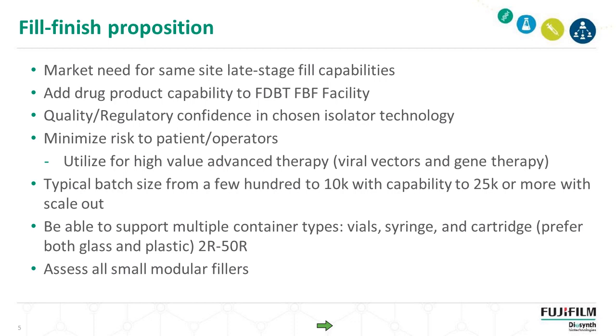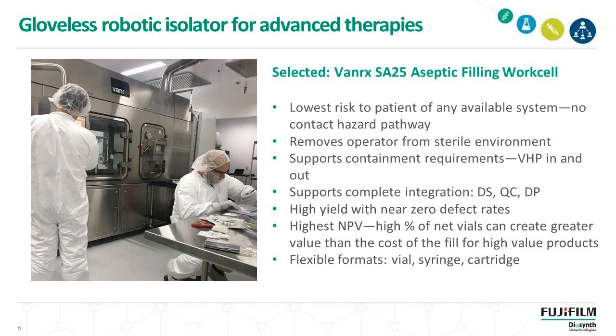And we wanted the flexibility for vials, syringes, cartridges, and we assessed the small modular fillers that fit that profile. What we ended up purchasing was the Vanrx SA25 Aseptic Workcell. The reason for that is we used a risk-based advanced equipment procurement tool. We had a multifunctional matrix of very senior folks within our organization, from quality to operations, engineering, EHS. And we deduced with this tool that this is by far and away the lowest risk to patient of any available system.